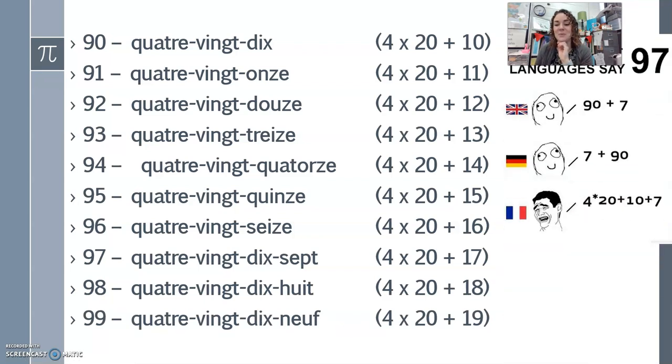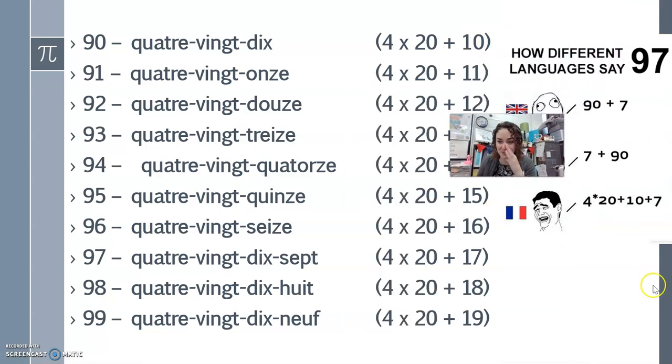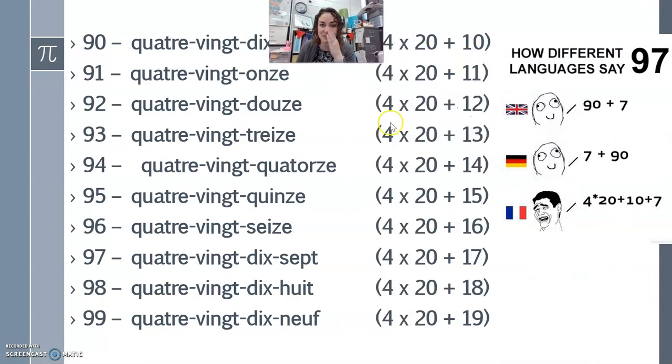It can't get worse than that, right? Right. 100 is just 100. So I want to point out there are all sorts of memes out there that make fun of how crazy French is. It is wild that 97 is 4 times 20 plus 10 plus 7. So 4 20s, 10, 7, 97. But that's just how they count. And we get used to it when we practice it. And then eventually you can say 1999 like it's no big deal, and everything's fine.